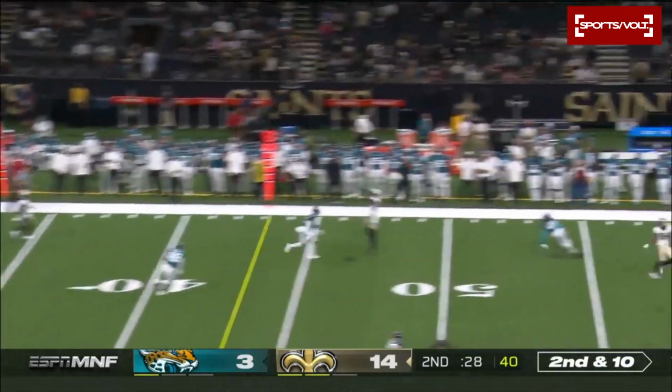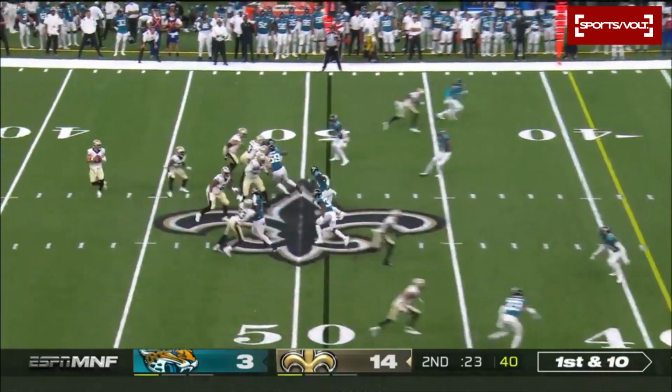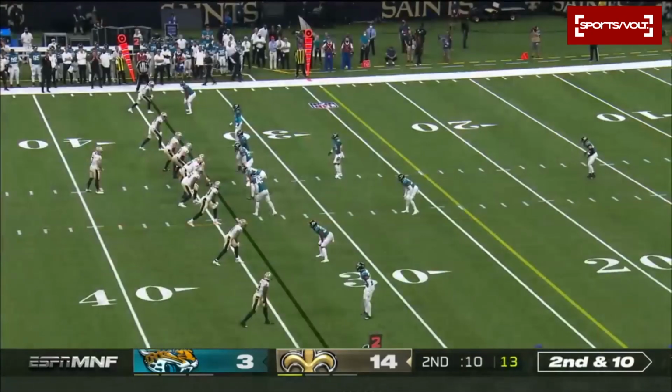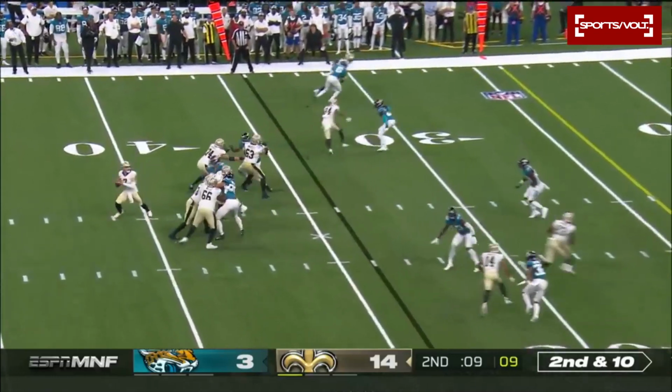30 seconds left in the half. Hill throwing it. And he rushes. Week 17, 18 carries for 105 yards. Montgomery to the rescue. Hill able to complete. And then they still maintain Taysom Hill at those positions.